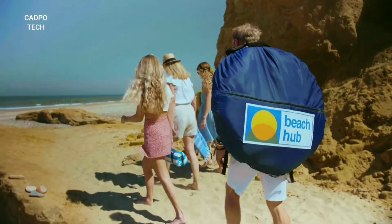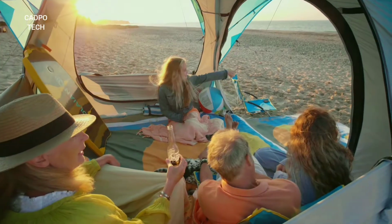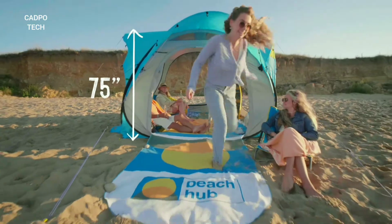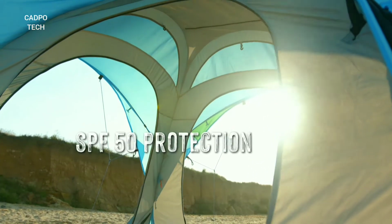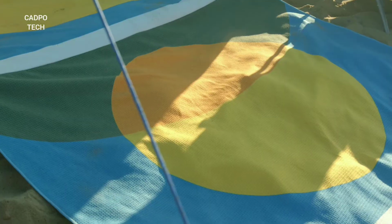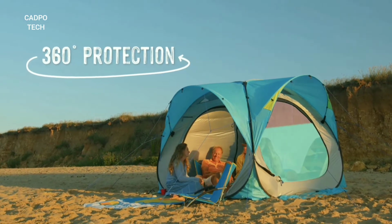From a super handy circular backpack, it instantly makes enough room for you and your buddies, with standing height for everybody. The heat regulating material is coated to certification SPF 50, keeping you safe from sunburn and the heat all day long and from every angle.